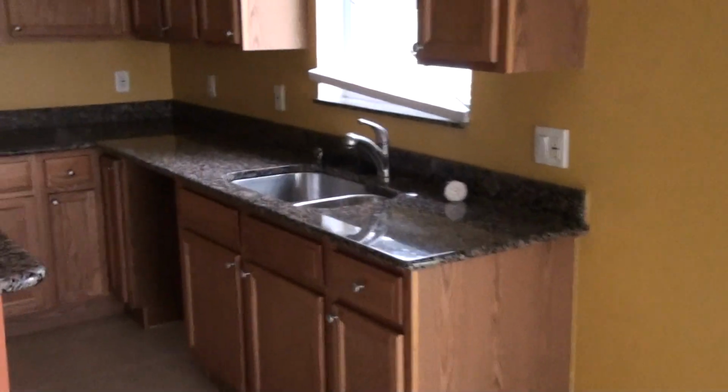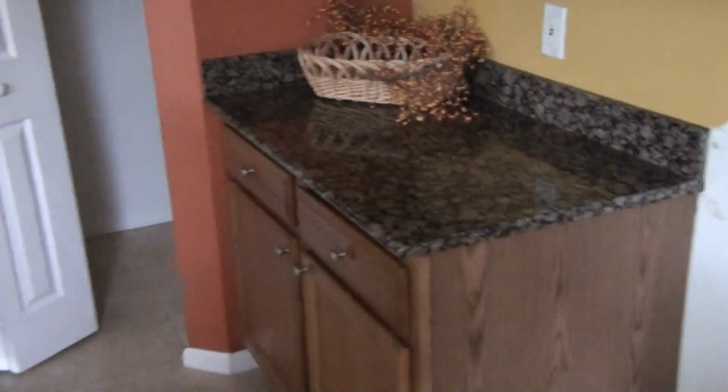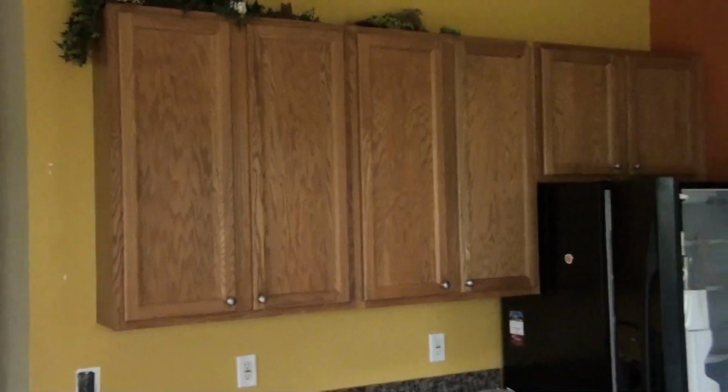You have a nice granite on the countertops. The fridge is here, and everything else is missing, including the washer and dryer. Floor's a little sticky.